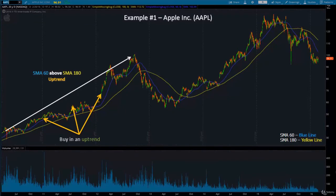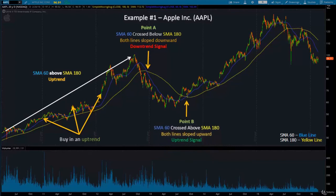If the blue line crosses below the yellow line, and both lines are sloping down, this signals that there may be an incoming downtrend. As you can see on the screen, when the SMA 60 crossed below the SMA 180 at point A, the share price of Apple began dropping. And when the blue line crossed above the yellow line at point B, and both lines sloped upward, the trend reversed and the share price of Apple started going back up.